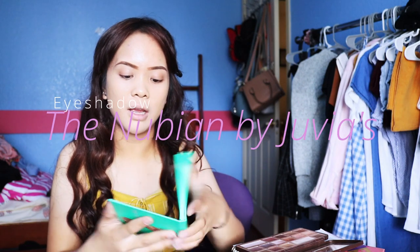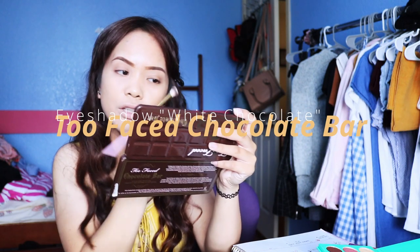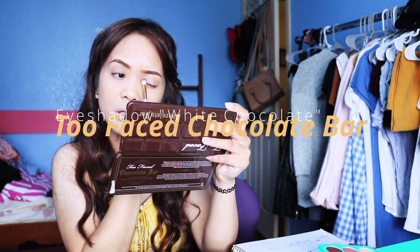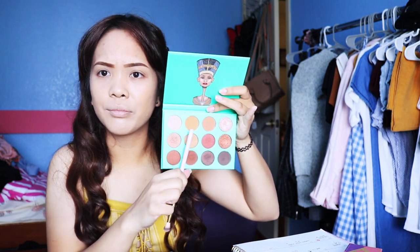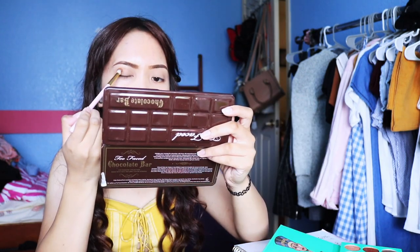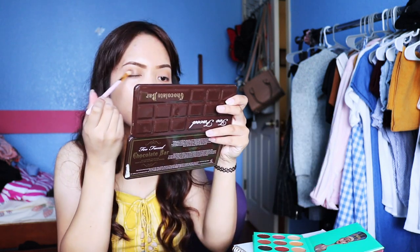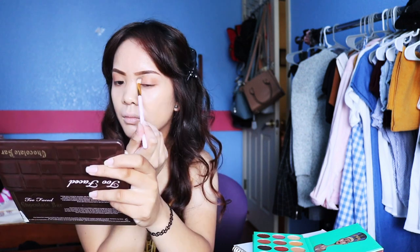We're gonna be using this palette by The Nubian by Juvia's. So we're gonna be using white chocolate from the Too Faced palette and just set the concealer. Now we're gonna be using these two shades right here. You can't really tell, but we're gonna use that as a transition. Then we're gonna take this shade right here. It's like a brown with a gold reflex. So it's very natural, very light.